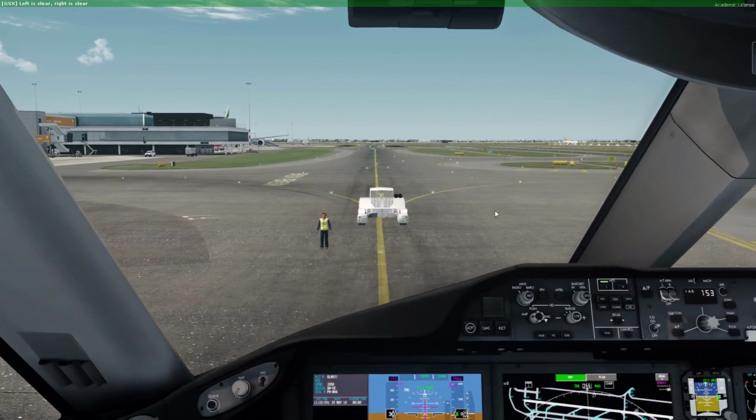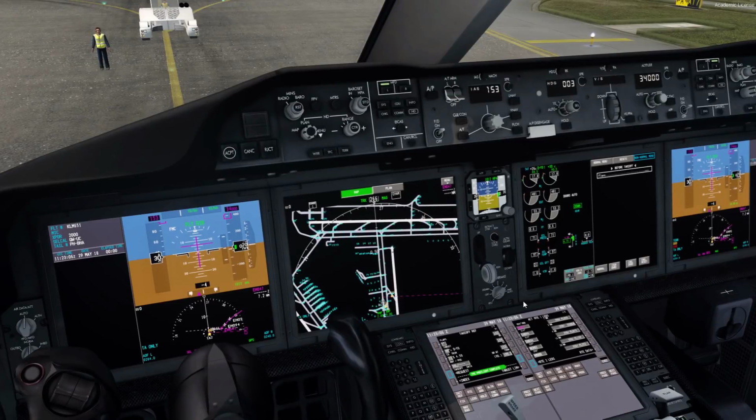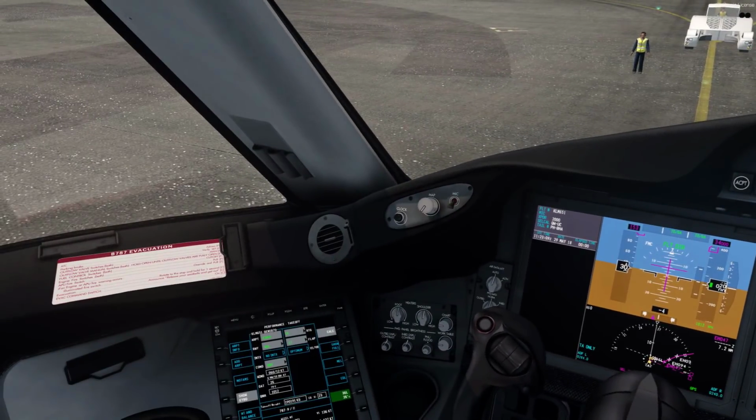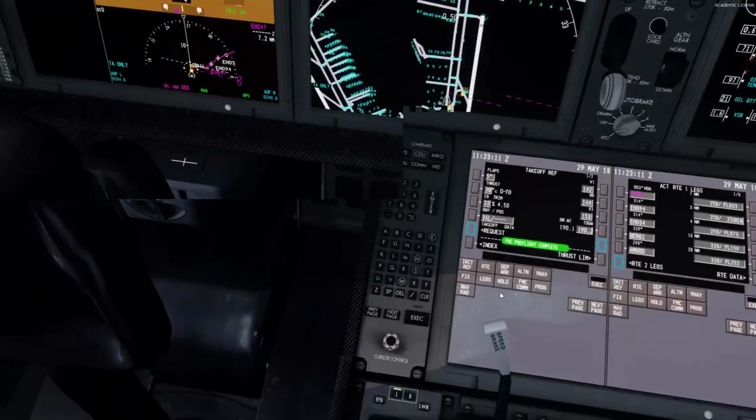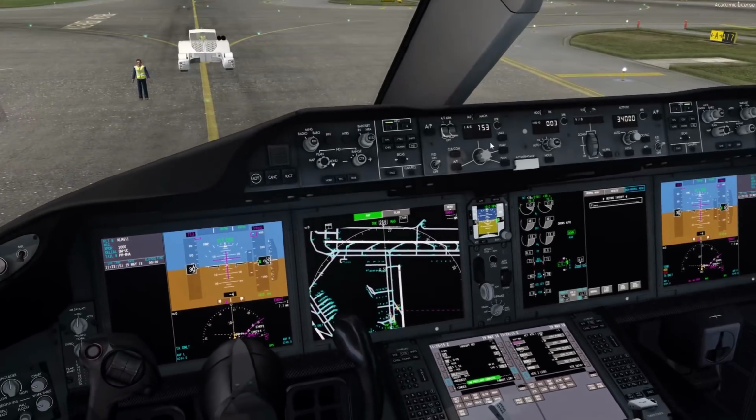Wait for it to give us a little wave. There we go. Everything's clear. The flaps we said to be set to not 5. That's wrong. Set 17. That's going to change these. 147.